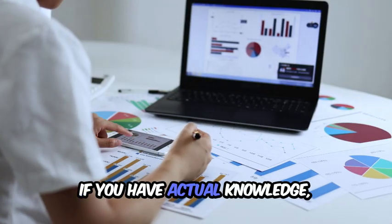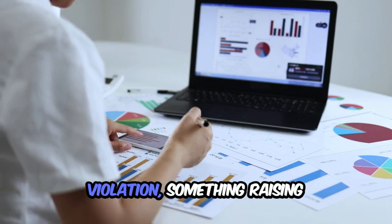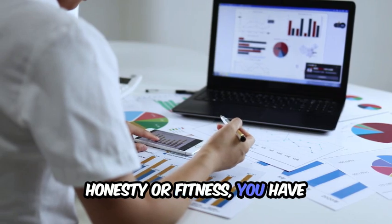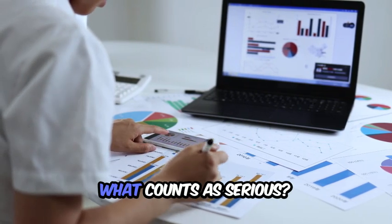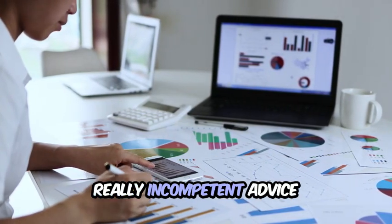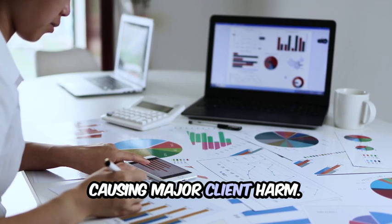Exactly. If you have actual knowledge, not just a hunch, of a serious violation, something raising real questions about their honesty or fitness, you have to report it to the Standards Council. What counts as serious? Think major stuff: theft, fraud, really incompetent advice causing major client harm.